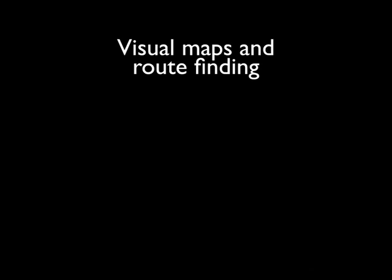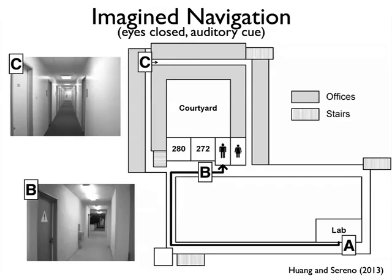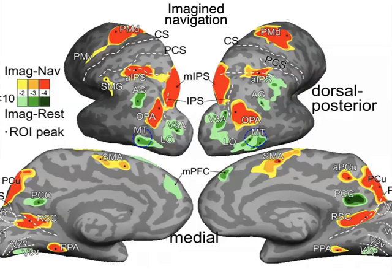So what about route finding? Slightly more cognitive. So this is finding our way around the cognitive science building. So we start at the lab late at night, and then we imagine walking to the bathroom. And then when you get to the bathroom, stay there. And then you go out of the bathroom and walk to point C. Imagine walking to point C, all eyes closed. And you see a bunch of activations in the expected place. You see retrosplenial cortex, parahippocampal place area, and some sort of posterior cingulate stuff. You get a lot of some parietal stuff.